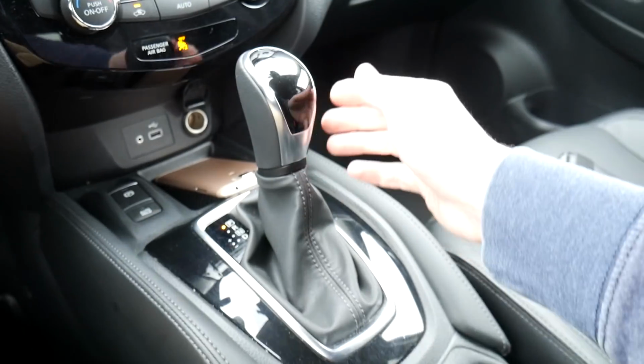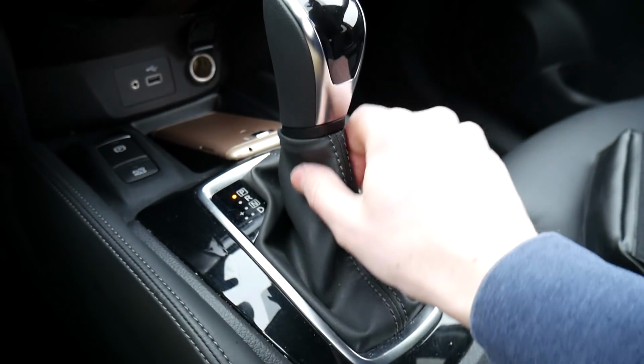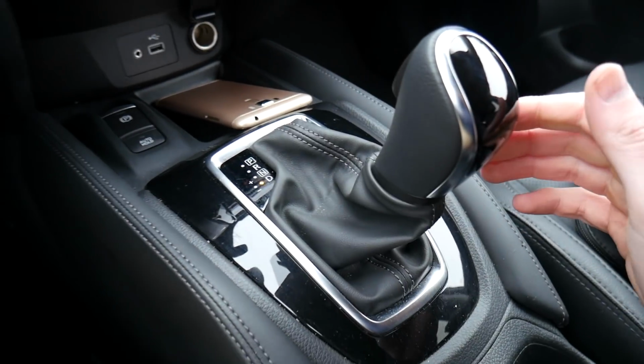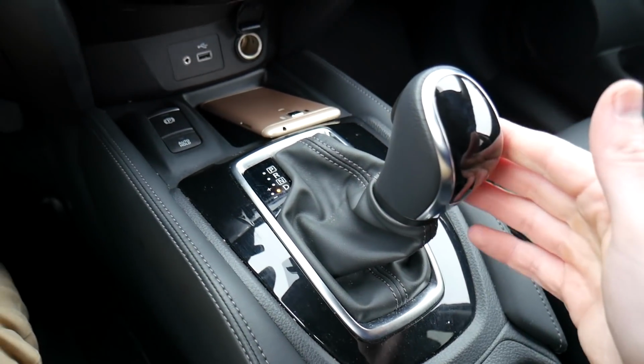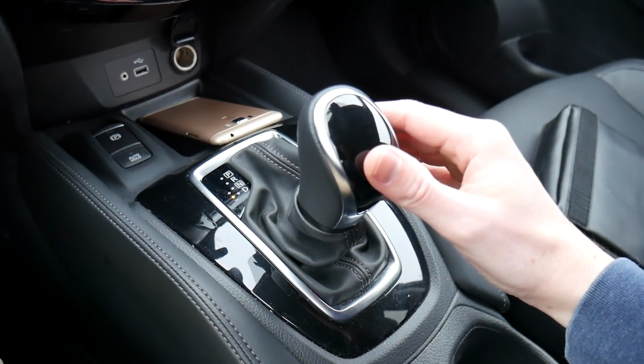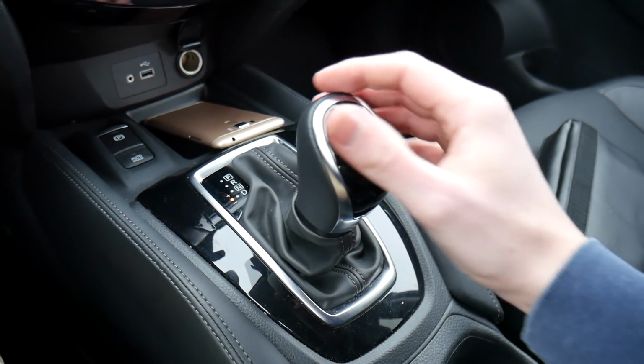Behind there we have the gear shift. It's kind of a plastic material with a leather down below. Shifts through those gears really smoothly. And then you also have sport mode capability, so if you choose to, you can pop the gear shift to the left and then shift the gears by pushing up or down while you're driving.